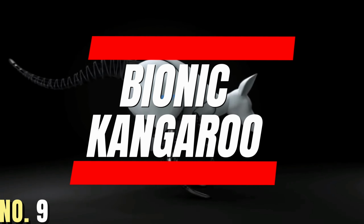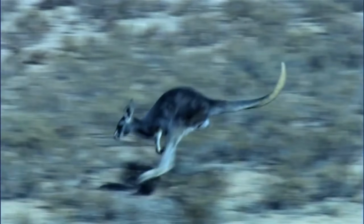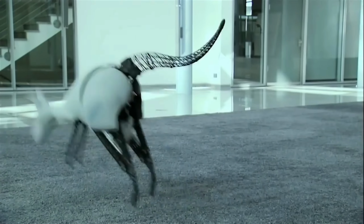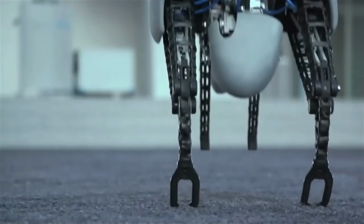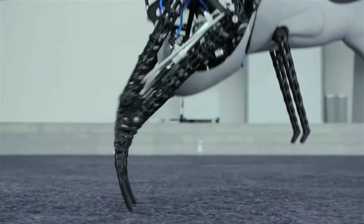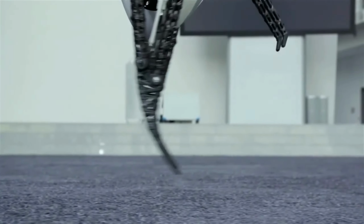Bionic Kangaroo. The Bionic Kangaroo is a robotic kangaroo developed by the Bionic Learning Network. It mimics the unique jumping motion of a kangaroo and can even regain energy during jumps, store it in its artificial Achilles tendon, and use it efficiently in the next jump. The robot achieves its high jumping power using pneumatics and electric motors.